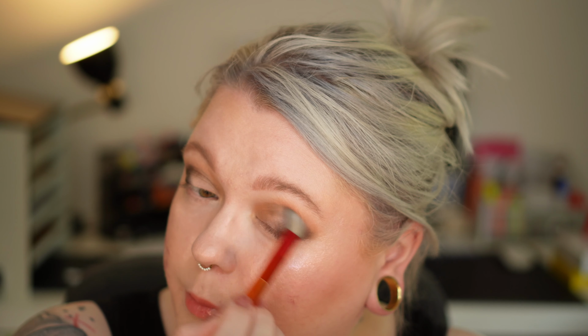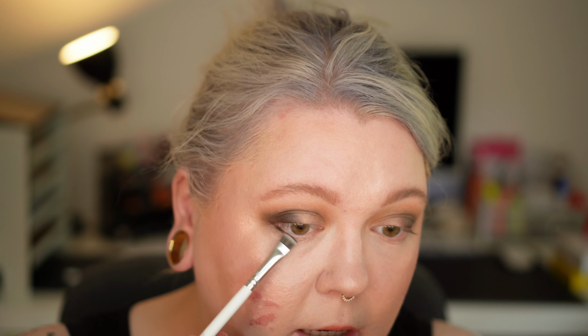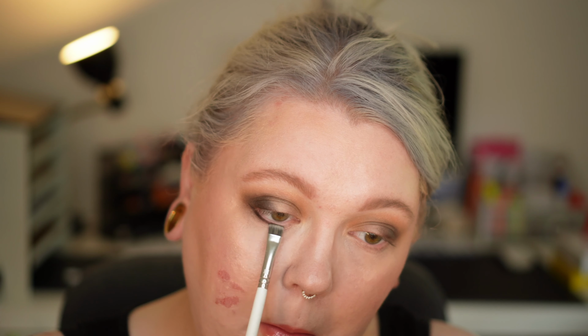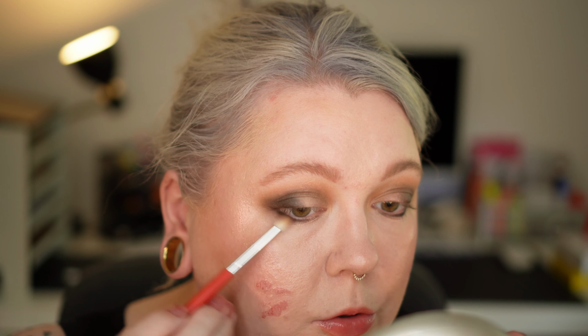When in doubt, wing it out. Sorry. It is so hot, my brain is literally melting and coming out of my ears. I'm using Stir Up again, the black shade, and go over my lower lash line, all around. And I'm using Bronco to blend that out.